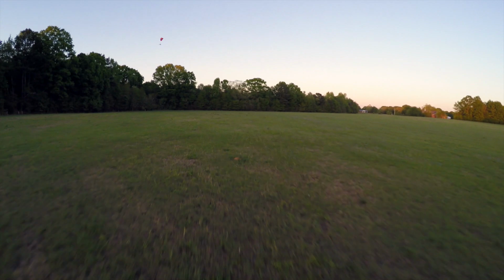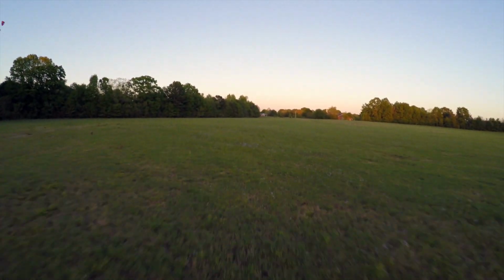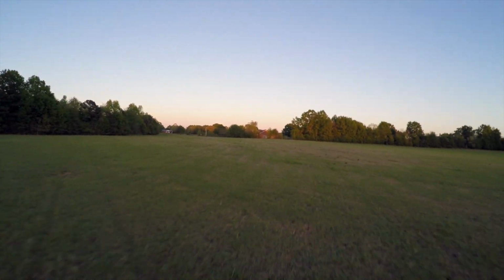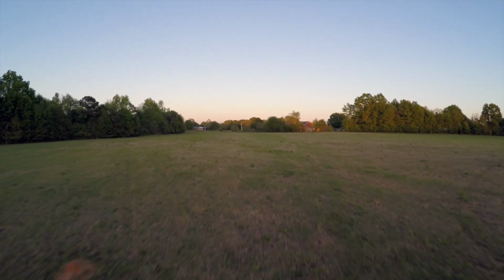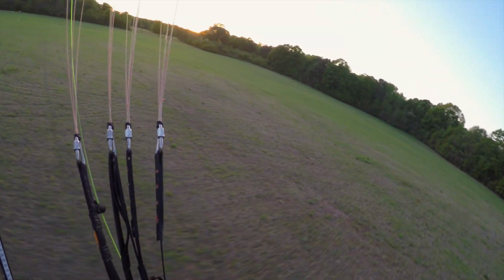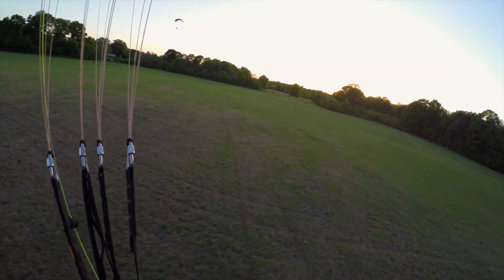Yeah, and then I fly up and around and come back down again, and that's when I saw the fertilizer truck just drove right into the field and started spraying. There he is. It's all spraying out the back. I'm like, oh god, I better land.